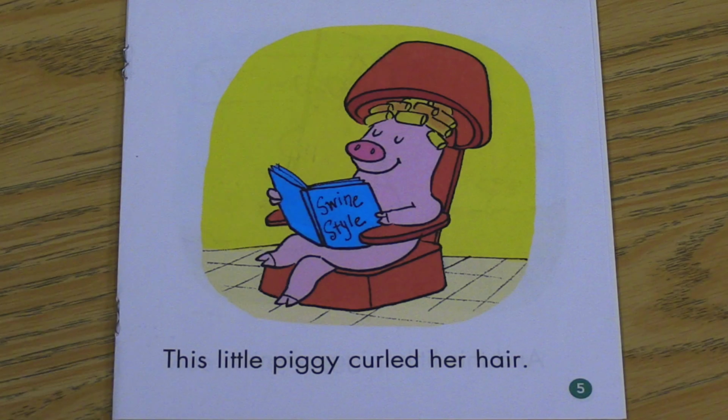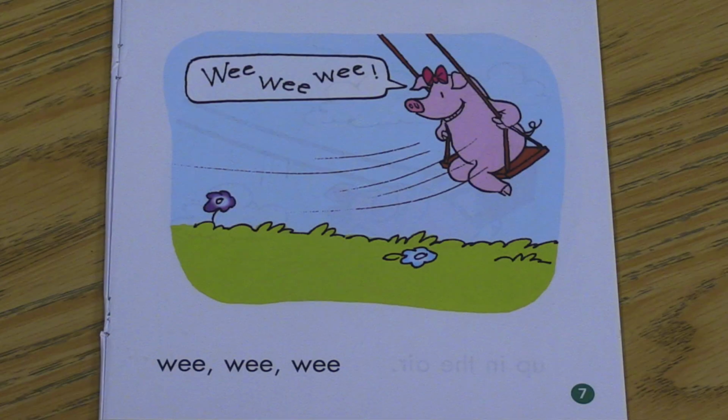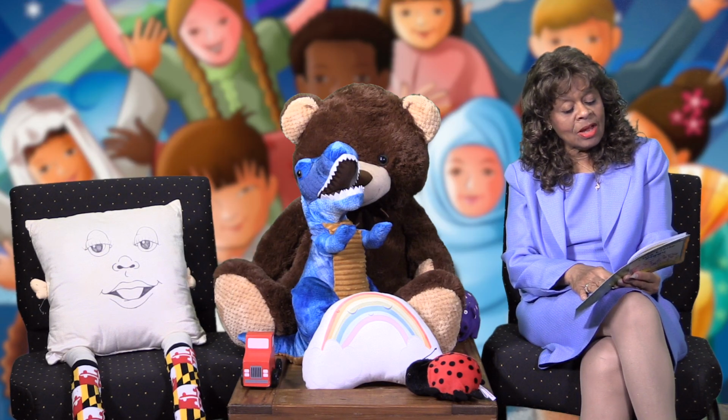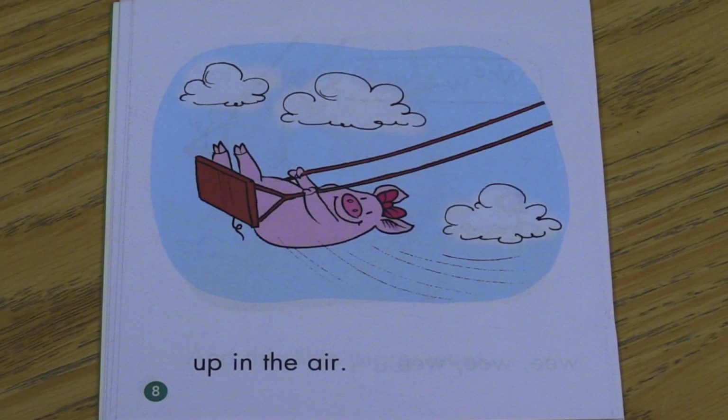This little piggy curled her hair. Oh, she is so cute. And she's reading a book while she's getting her hair curled. Let's turn the page. And this little piggy went, because she's swinging in the swing. Up in the air. Wee! Wee!